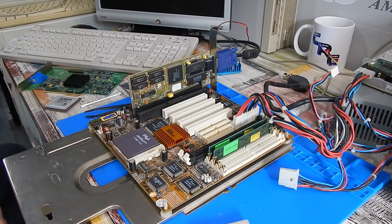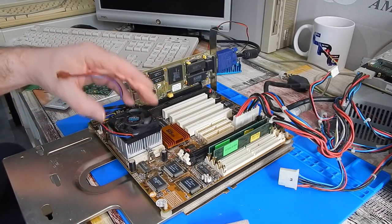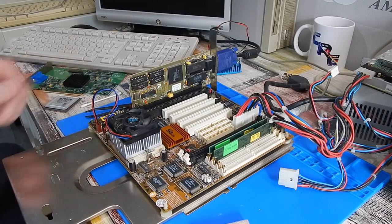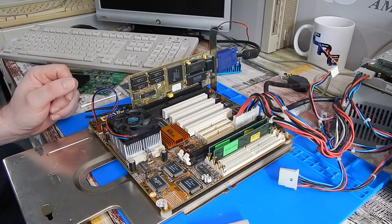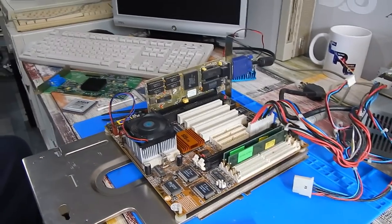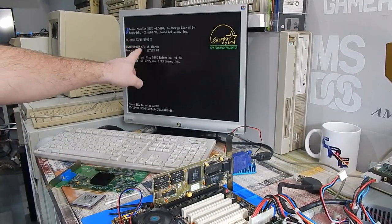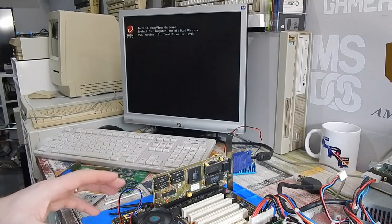Okay, that's everything set. Let's try one of our other coolers that we got. I'll just set it there, it'll be alright for a minute. Cooler Master, so you would like to think this fan will still be good. Let's go. Yep, it's come to life. Pentium MMX CPU at 166 megahertz. That's fine.